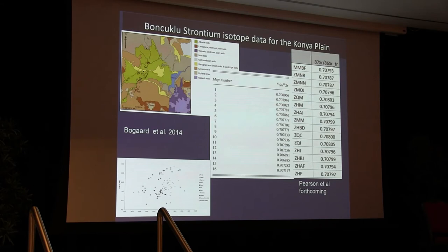Let's go to the isotope evidence, the strontium and carbon and nitrogen isotope evidence analysed by Pearson. The four individuals I've shown you are the four individuals at the bottom of this list of strontium isotope values. Strontium is telling us about where in the landscape these people were born and spent their early years, from largely the water that they ingested, particularly. The whole of the Boncuklu set analysed, that's this group of people, seem to have come from this area in the northern part of the Fan, probably. So probably from Boncuklu itself or its immediate surrounds.